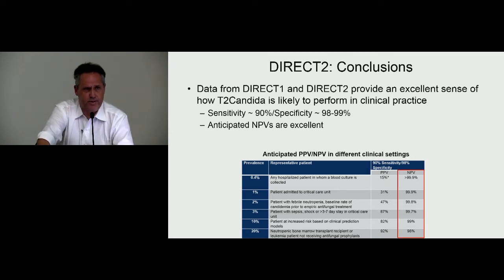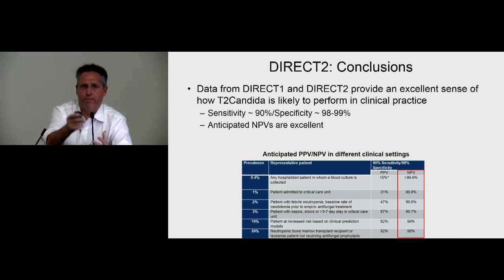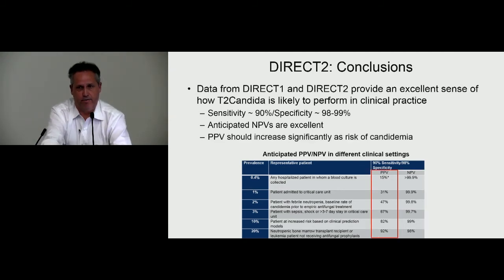And if you go through this exercise, what you'll find is basically any risk group that you might use the test in, the negative predictive value is exceptional. So even if you were taking non-prophylaxed bone marrow transplant recipients who might have a 20% pretest likelihood, the negative predictive value still remains 98%. And moreover, positive predictive values actually increase pretty rapidly once you get out of the very low-risk groups.